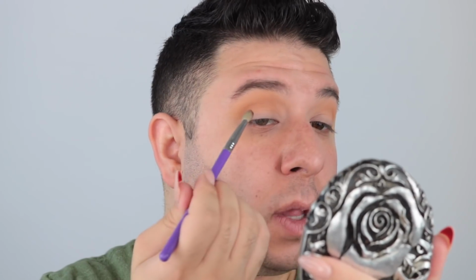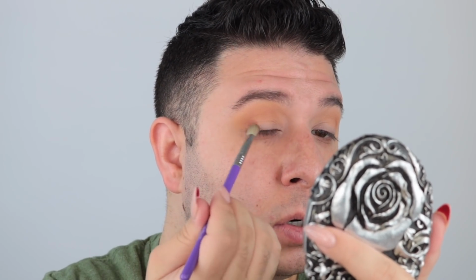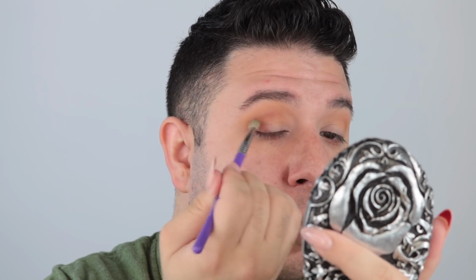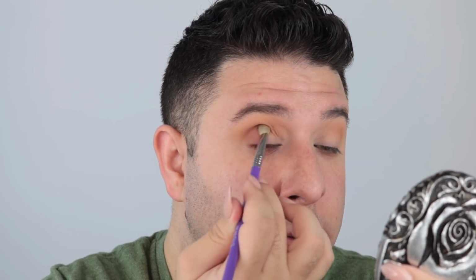On the same brush, I'm next going to go into Delia up here, which is more of like a soft pink. And I'm just going to blend the edges a little bit and blend up. Then I'm going to grab Bittersweet down here, which is like a nice chocolatey brown. And I'm going to... oh, that's actually going on really nicely. I'm going to trace the crease with this shade and then round out the outer third of the eye with it. And I'm really going to pack it on right here.